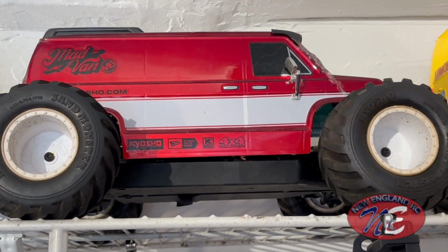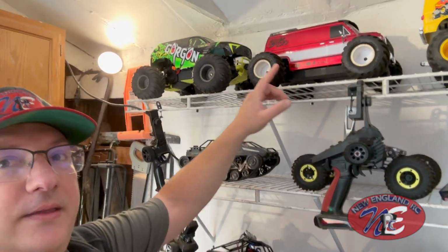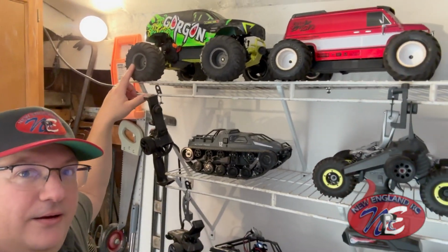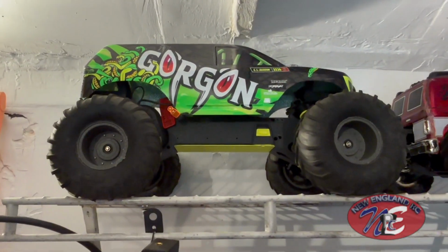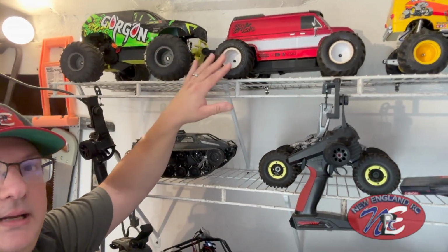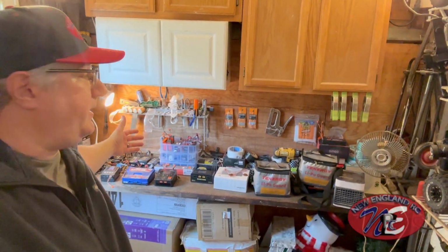Bashing with this thing on a skate park, you guys can check out later on a video that I did. And then I did a side-by-side comparison of this one with the Gorgon here, which is Arma's entry-level monster truck. Really fun too. These are pretty good beginner type vehicles. As you get to the front of the area, this is my workbench area.